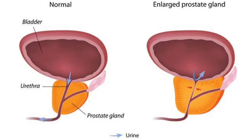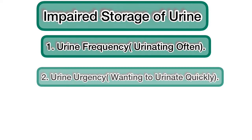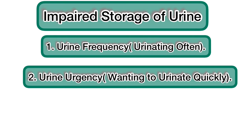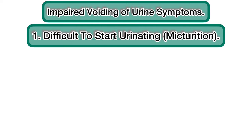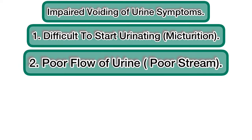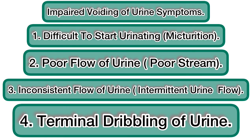The enlarged prostate may lead to the compression of the urethra, resulting in symptoms that refer to the impaired storage of urine and symptoms that refer to the impaired voiding of urine. As for the symptoms that refer to the impaired storage of urine, they include urine frequency, urine urgency, and nocturia. And as for the symptoms that refer to impaired voiding of urine, they include difficulty in initiating micturition, poor stream, intermittent urine stream, and terminal dribbling of urine.